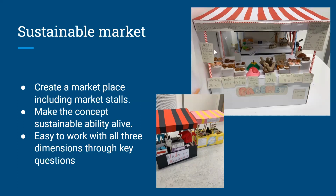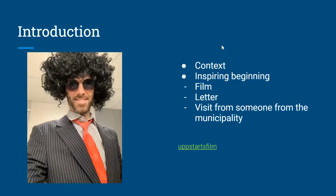Introduction. It's very important to have a clear start and ending in a storyline. And the introduction should put the children into a context to get them involved, start processing their thoughts. And we try to do that in an interesting, captivating way. And we have tried different ways. We'll give you 3 examples of what we have tried.